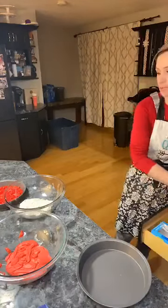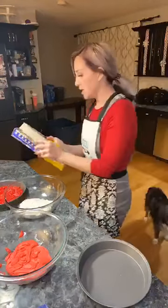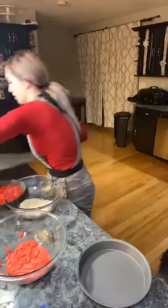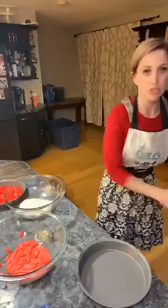So what I'm going to do is I'm just going to grab out a little piece of tin foil so that I have something to lay them on when I get them all rolled out. And then what you can do, you can put them in an airtight container and then you can either freeze them, refrigerate them.